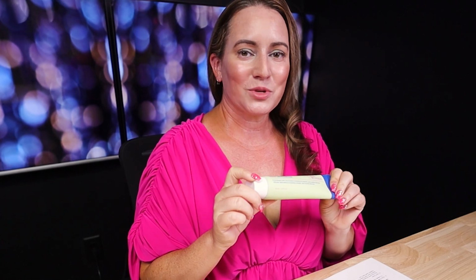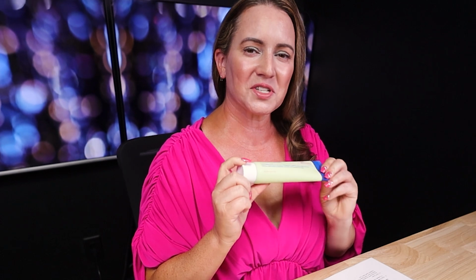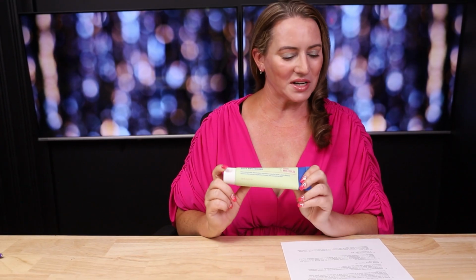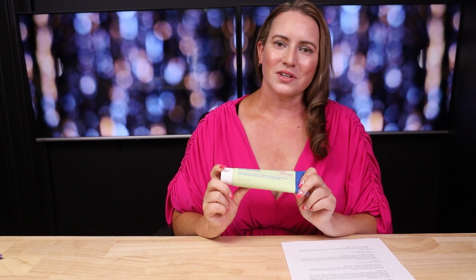Okay, I'm always up for a Good Molecules release. They've been doing a pretty good job, and I'm just a big fan of them. They're pretty affordable as well, and they've stuck to being pretty affordable, so I'm always down for a new release. I still have to review their sunscreen, but I will work on that.